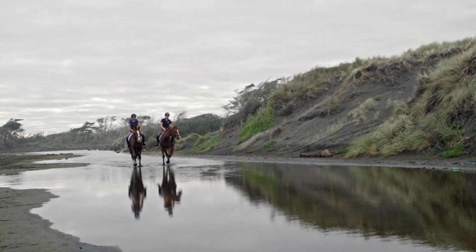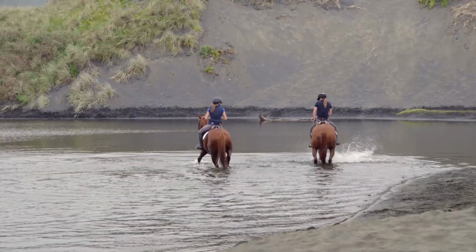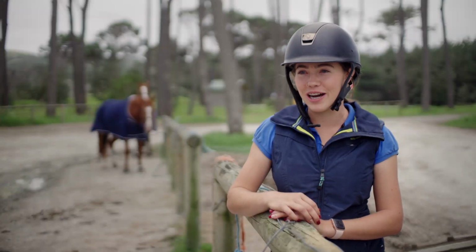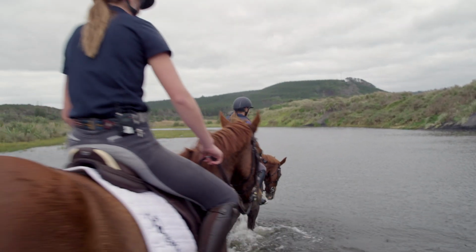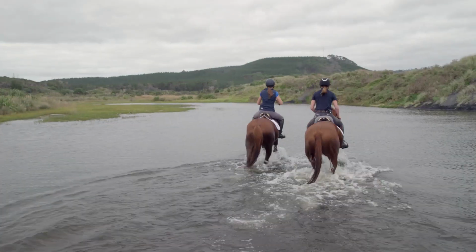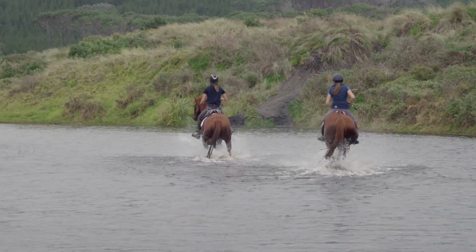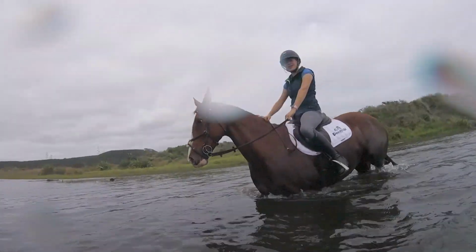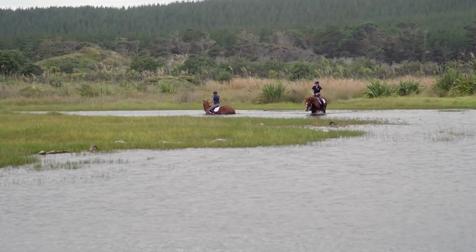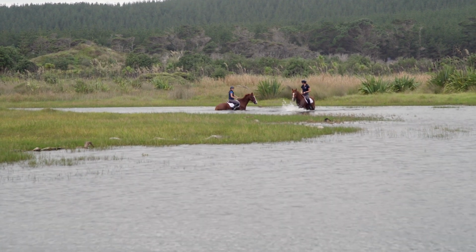So at the end of our ride, we go out to the stream and have a bit of a play. Smurf likes to have a wee play in the water. It gets quite aggressive sometimes and water goes everywhere. Today we've gone for a bit of a swim more than we usually would, especially on a day that's a bit cold like today.